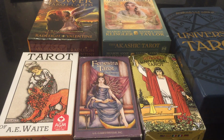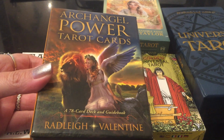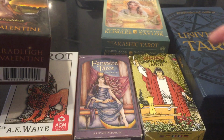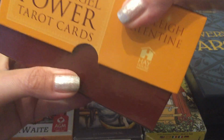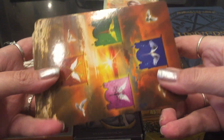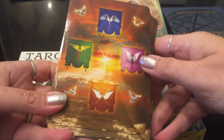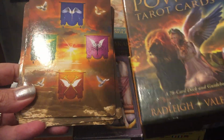So, okay, let me go first. I included this one, and I'll tell you why. The Archangel Power Tarot cards. I always recommend this deck, first of all, if you want to change it up from Rider-Waite and everything else. This is a great deck from Doreen Virtue. I also recommend it to people who are beginners and don't know the tarot yet at all. And also if you want to switch it up, you're tapping into the Archangel Power. It's Archangel Power Tarot cards from Radley Valentine.